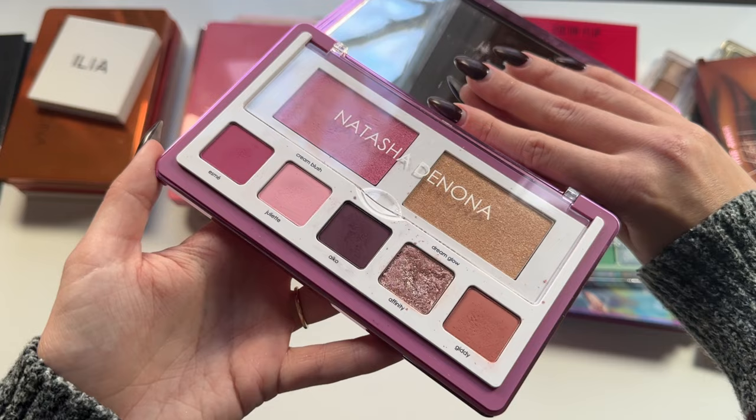So actually, this is our first declutter of our first drawer. So, round of applause. I'm proud of myself.